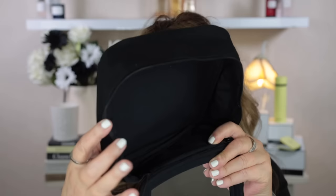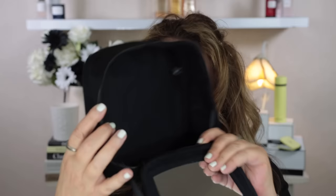Now, because the mirror is so huge, there's going to be a big reflection if I hold it up, but I just want to show you the inside of the case. I'll hold it up so hopefully you don't get to see the reflection of the mirror. So here is the inside of the case. And as I was saying, it's quite sturdy and quite durable, so I think it's going to make a really good little travel case just for some extra bits and pieces.